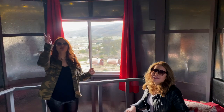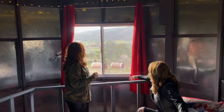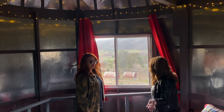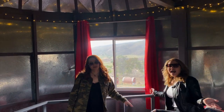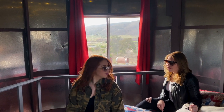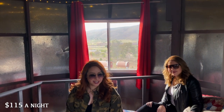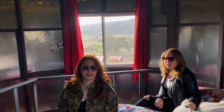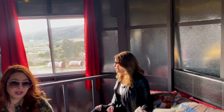Looks like you got some lights and you have a nice view of Valle de Guadalupe, which is right here in Baja California, and you get everything for $115 a night, right? Yeah, you get one for $115 a night, and you get two heaters, one for upstairs and one for downstairs. It's really, really cold right now.